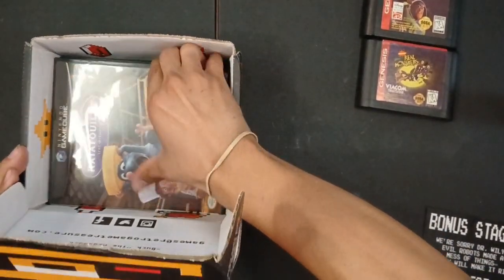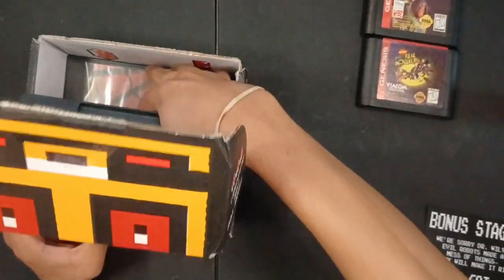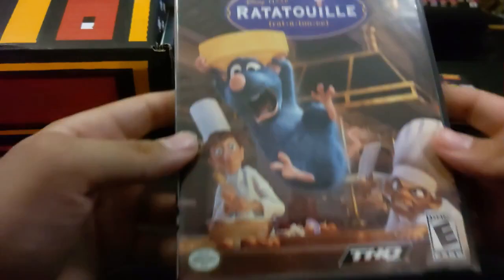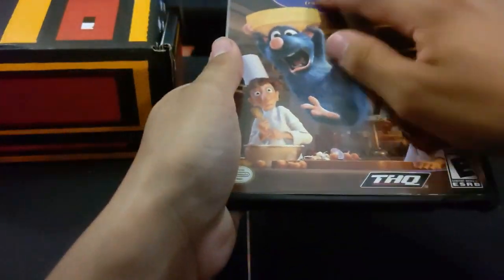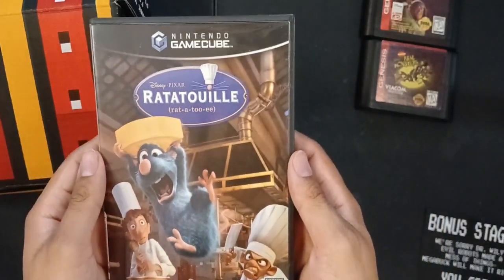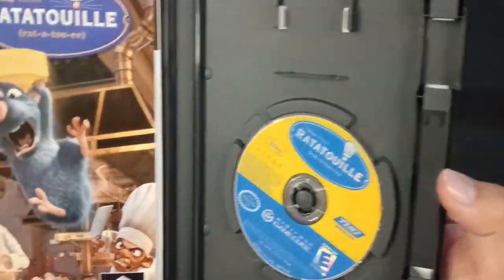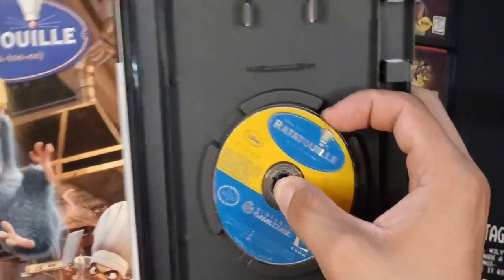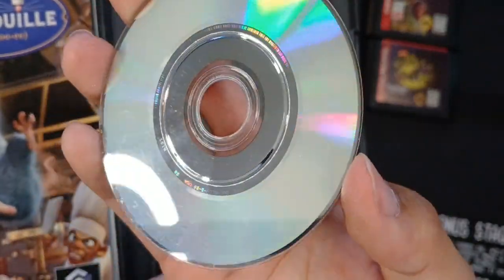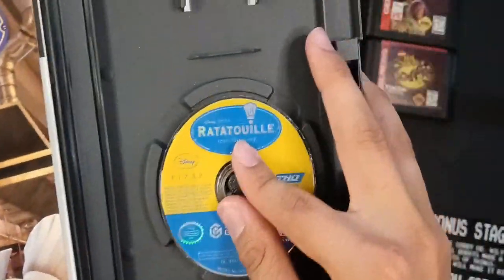These boxes are, like, the perfect size for GameCube games. So I have two GameCube games, it feels like. So I have Ratatouille. It is, oh, well, also CIB. Oh, this feels super weird. It's like super glossy. See how this game disc is. Not bad.